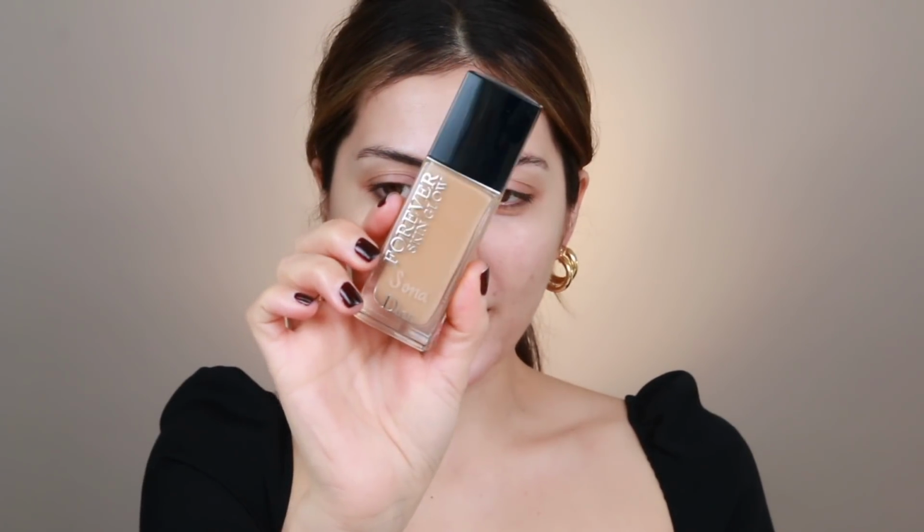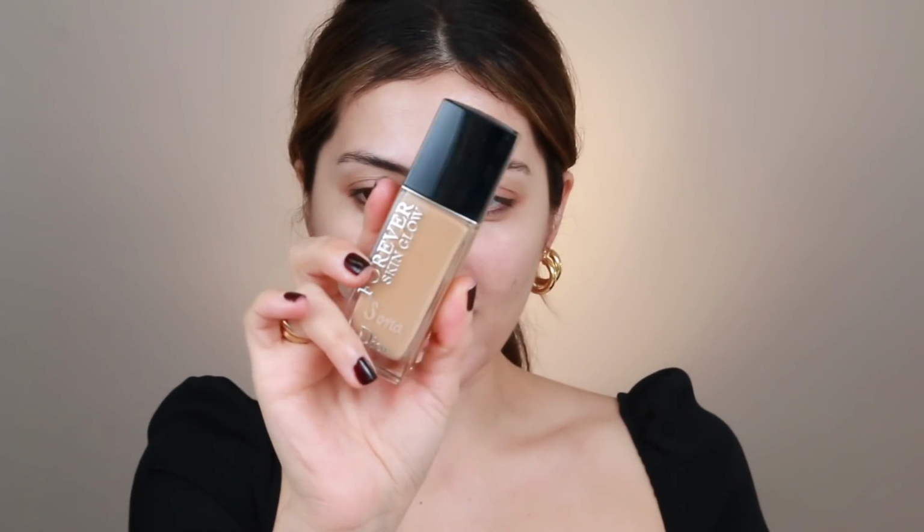Doing my base and then chat. I'm gonna try this foundation for the first time by Dior. It's the Forever Skin Glow. It has my name on it because it was in PR. It's very dark actually, but I'm gonna balance it out with my concealer because I really want to try it. I haven't tried it yet. See how dark it is, but I'll work with it.